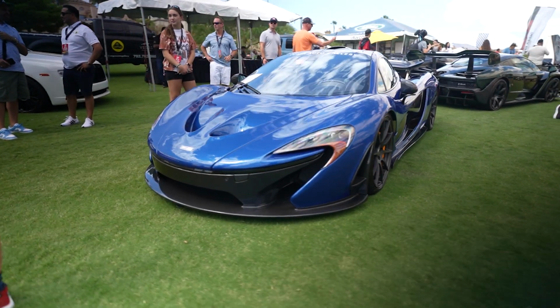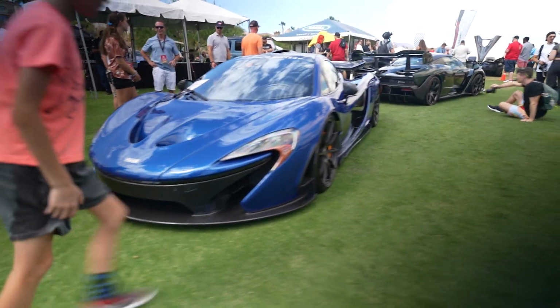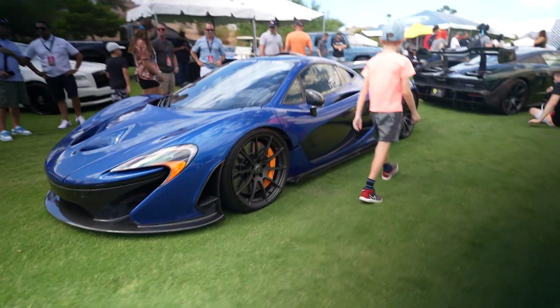And then we came upon the McLaren P1, and these are always great to see in person. These are $1 million cars.